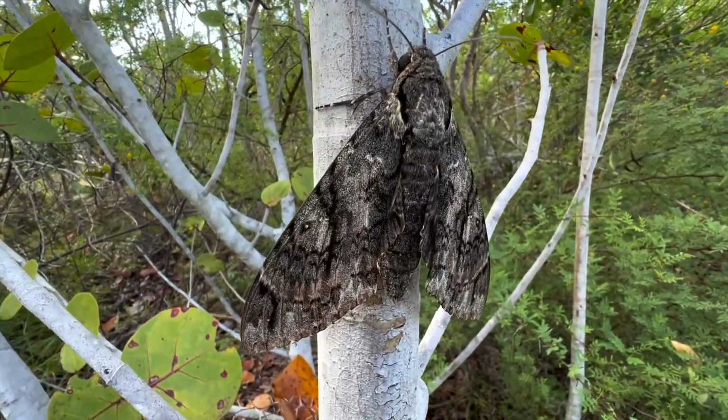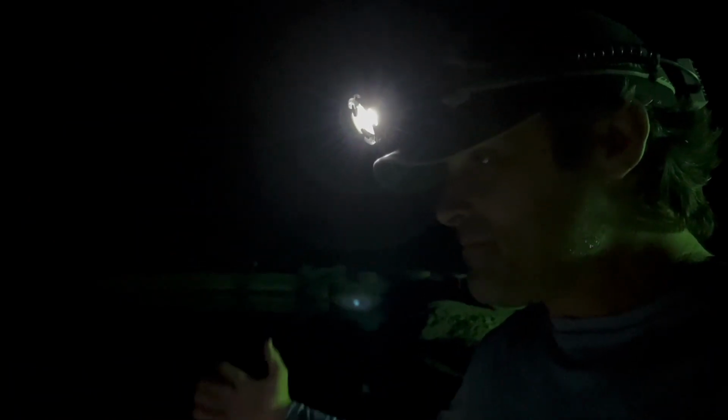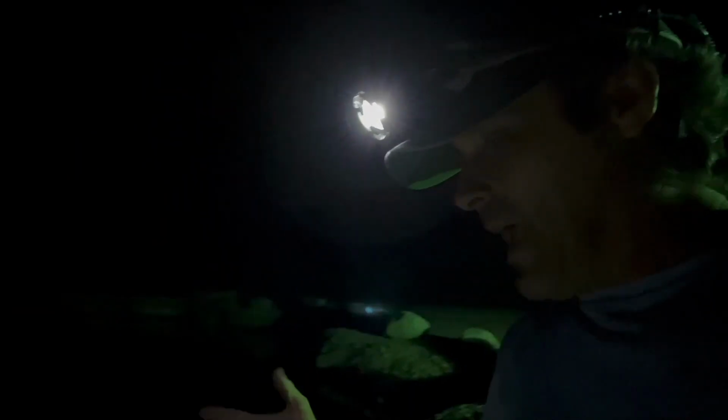Anyway, while I'm here looking for moths, there's a quarry, and I'm going to see if we can catch anything here. I just brought a couple fishing poles. And guys, I'm going to show you what I'm going to do. I got my truck over here. I'm going to switch over here and show you.